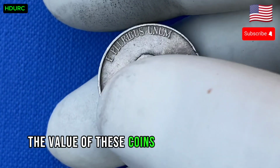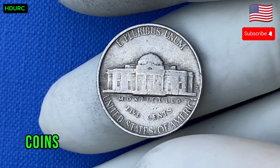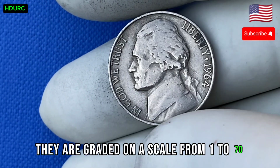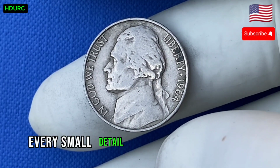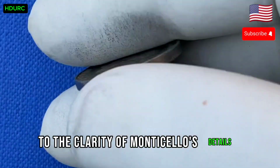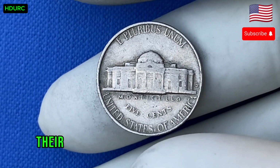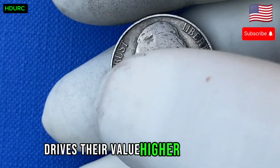The value of these coins is not just tied to their rarity, but also to their condition. Coins in pristine, uncirculated condition command higher prices. They are graded on a scale from 1 to 70, with 70 being a perfect specimen. Every small detail, from the sharpness of Jefferson's profile to the clarity of Monticello's details, matters. Over the years, these coins have been sold at auctions for staggering amounts. Their rarity, combined with the demand from collectors, drives their value higher and higher.